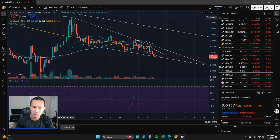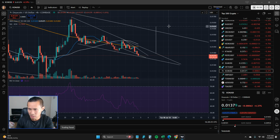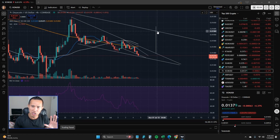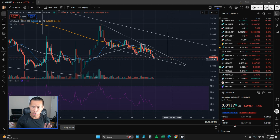Running within this smaller falling wedge pattern, okay? If it actually breaks out of this pattern here, and if it actually breaks out by this point, price target is going to be about 1.6 cents. Now, this will take Onyxcoin basically to the upper trend line of that bigger falling wedge pattern, okay? So this is something to be paying attention to on a shorter term basis.